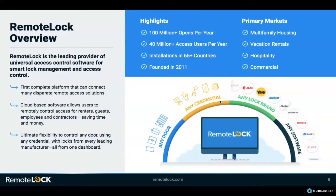We're working on QR codes at the moment, and even facial recognition. So there's a wide range of credentials. And the other one I should mention is algorithms. So if you have a lock that has got no Wi-Fi nearby, you can use our algorithmic locks to send a PIN code.